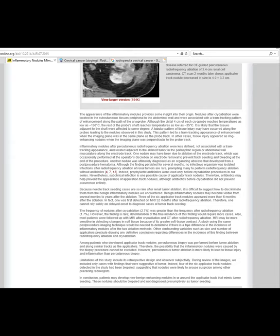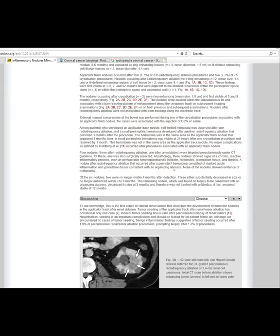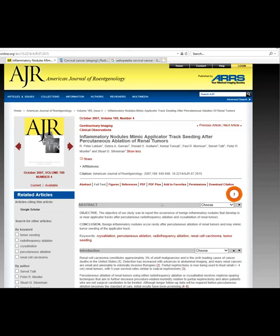Actually, I think they had over 300 cases that they've done with radiofrequency and cryoablation, and they've had no tract seeding of actual tumor. And in this article, at least, they said there's only been one report of tract seeding. So they seem to say that this inflammatory nodule is perhaps even more common than tract seeding. And if you see something that you're concerned about, you should biopsy it. Don't just jump to the conclusion that it's definitely tumor.